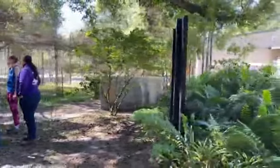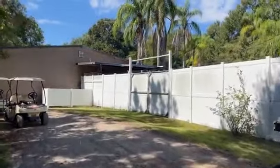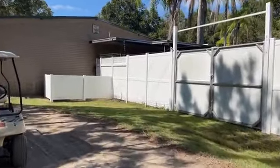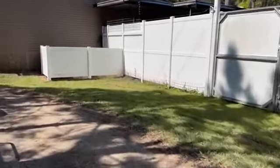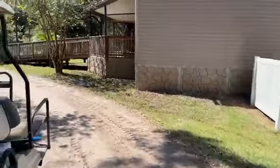And actually, I am gonna get myself in a better position so you can hear the pressure washing happening over there at the gift shop. That's what that noise is. You can see it coming through the fence. I'm gonna get myself turned around so that all I have to do is hop on the cart.